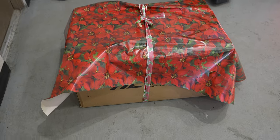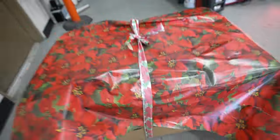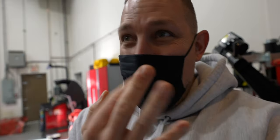You know, that's right. If you said basically straight piping your Lamborghini and making it stupid loud so that you can hear that V10 scream, that is exactly what we have from our friends at FI. I want to surprise my daughter with her very first major mod for her Lamborghini. Woo, I'm excited.